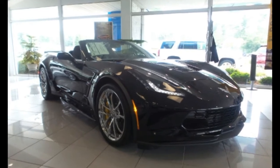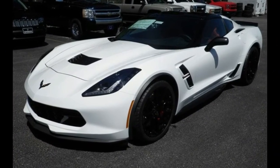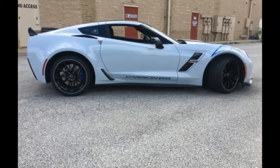The available automatic transmission's 8 forward speeds aid the cause of efficiency with their wider ratio spread, and its quick shifting helps get the Vette up to speed even more quickly.